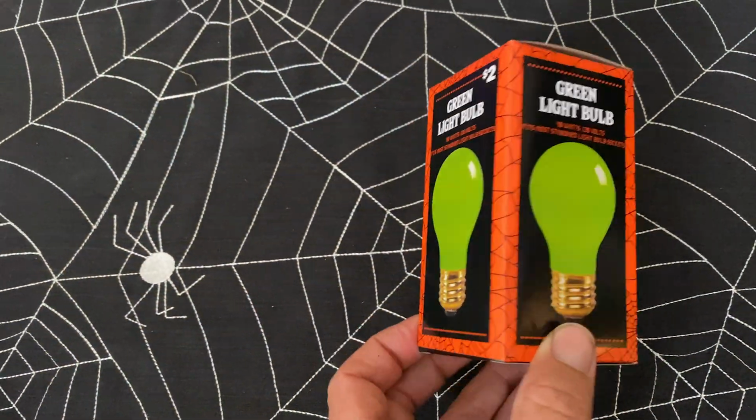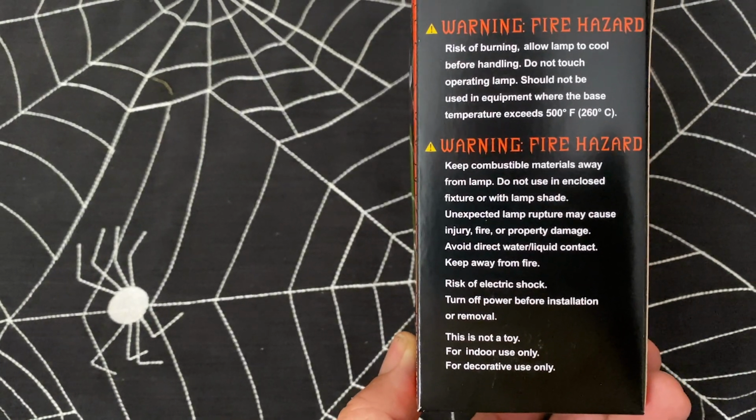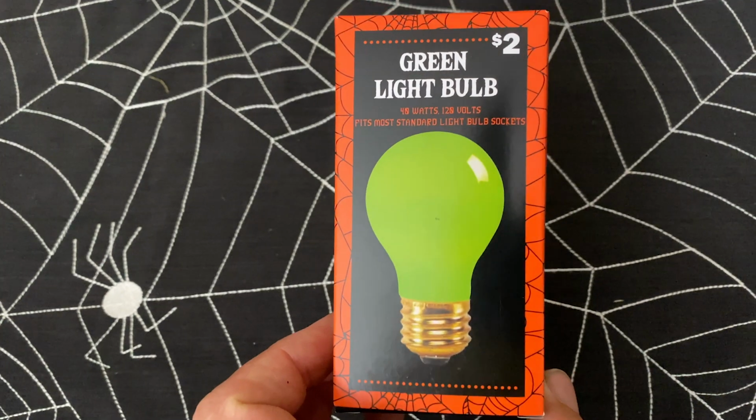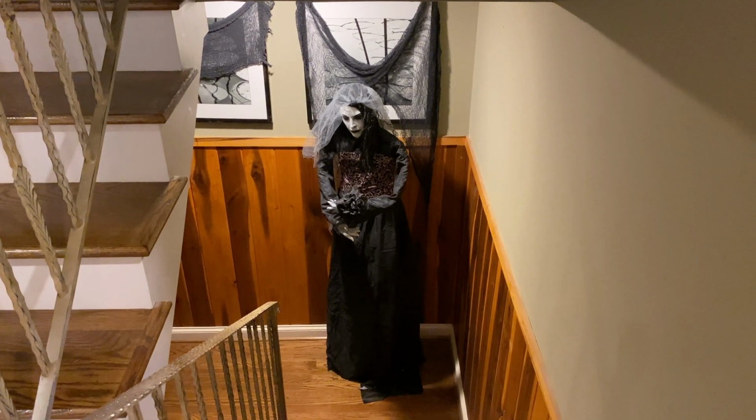Alright, so that brings us to this light bulb that I wanted to test. And of course it says on the back that it's not a toy. You want to be careful with these things because they get extremely hot. So I'm going to go ahead and put it in my basement landing where I think we can get a good view of the lighting.